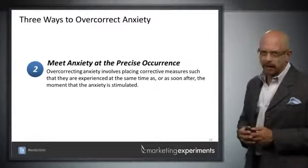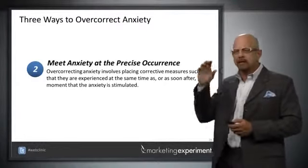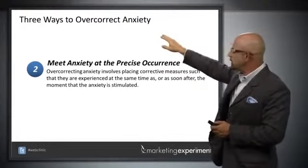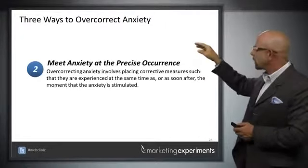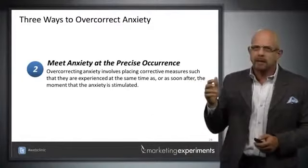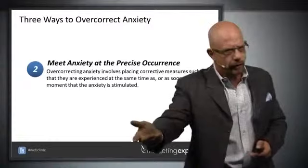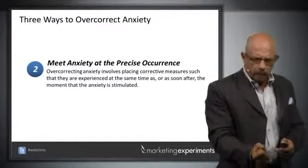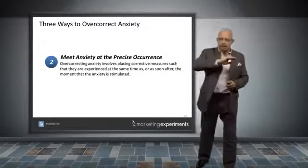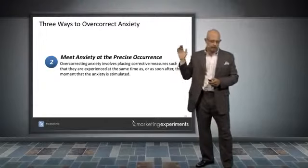So let's go to the second point. Meet anxiety at the precise occurrence. The word at is critical here because we're now moving to a place that connects the chronology of the mind with the geography of the page. Overcorrecting anxiety involves placing corrective measures so they're experienced at the same time or soon after the moment that the anxiety is stimulated. What is this about? Well, it's about making certain that you don't, in general, try to treat anxiety, but you're paying attention to the unfolding sequence of thought. And as that anxiety is emerging inside of their psyche, you're immediately addressing it. Don't think of it as a person just coming to your page and trying to make meaning of it, and you slapping messages on that page, trying to make sure you have enough messages to get through to them.